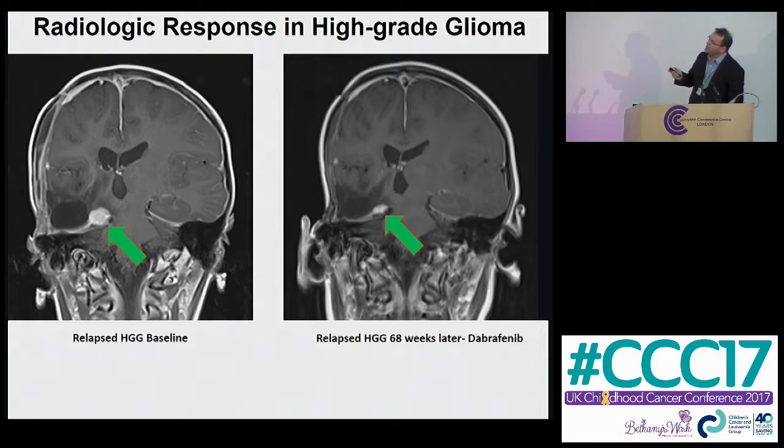And I'm giving you some examples of patients I've treated. So this is a patient with a high-grade glioma. Normally, a patient with a relapsed high-grade glioma after conventional treatment, unfortunately, would be expected to die within 3 to 4 months of relapse. This patient was treated with an oral drug. This is her scan at 68 weeks later, and you can see that her tumour has shrunk. And in fact, she remains on treatment now, over 2 years later. In fact, on a combination, because her tumour started to grow, and we added in a second inhibitor, and she's re-responded by actually analysing her tumour.